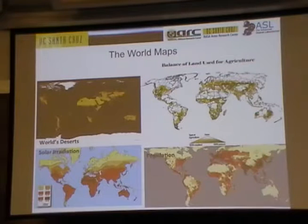So let's look again at this world map. This is what everybody looks like when they're going to try to figure out about solar farms. The top is the world's deserts, and below that is the solar radiation. If you look at those and compare them, you can see, in the world's deserts, there's lots of sun, right? But if you also look at the population map over here, you'll see that where there's deserts, there's no people. Okay, that's probably not surprising.